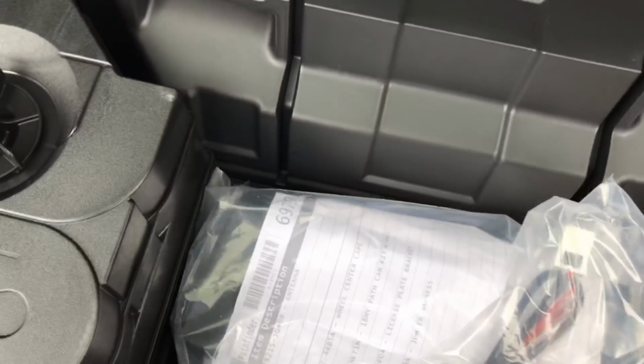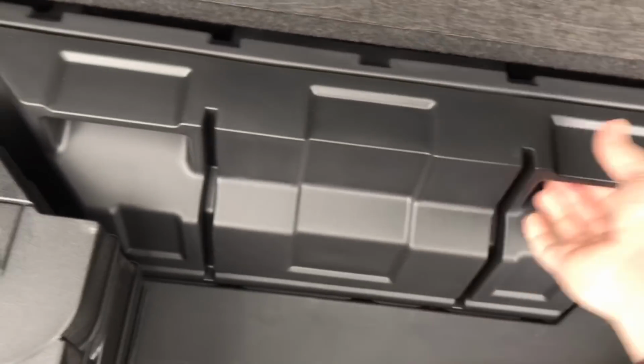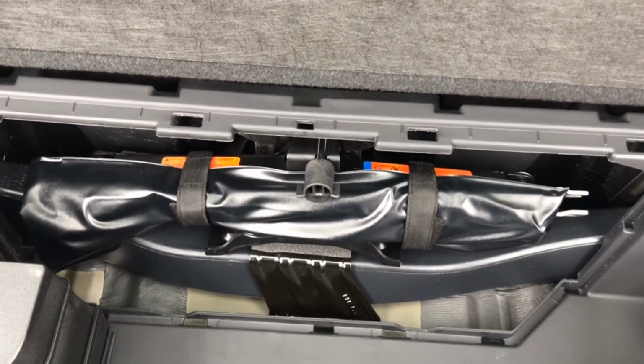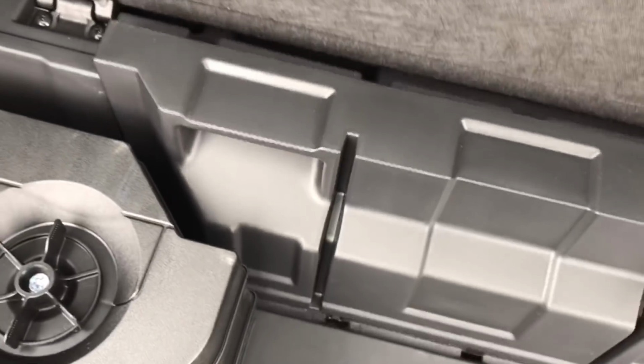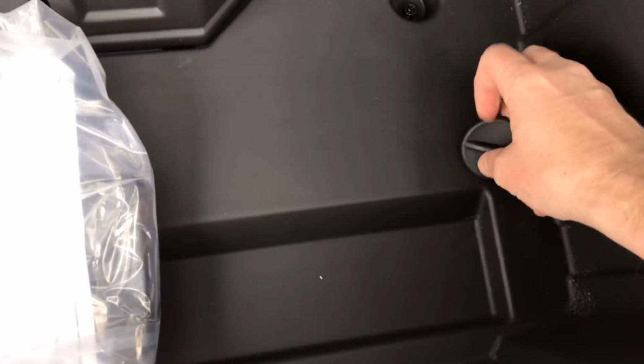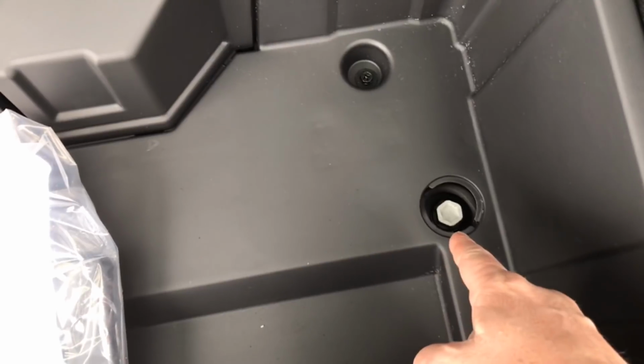Now, if need be, if you need to access your tire iron and your jack, everything is right there. The tire iron would also be used to drop down your spare tire. So we just simply give this a little turn and pop it out. You will put your tire iron right on there and turn that, and it drops it underneath the vehicle for easy access.